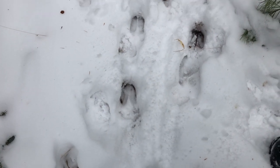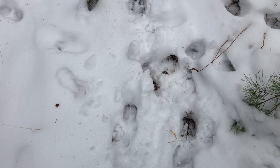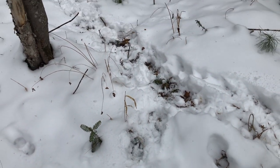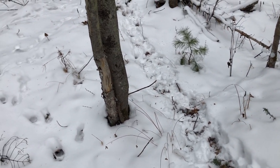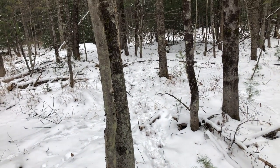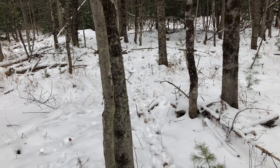That's a really good sized deer track right there. You can see how the snow looks kind of powdery around it. The snow is not powdery right now. It's got a sticky consistency to it with a temp right around freezing. So that shows me that that's a newer track. So I'm gonna follow that one. They're all pretty new right in this area though.